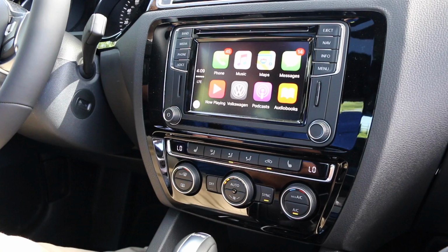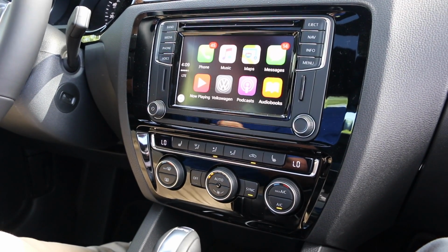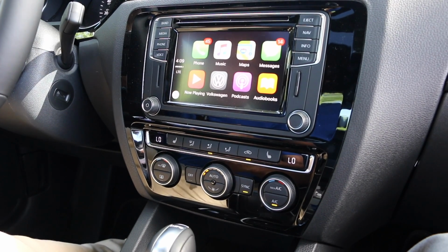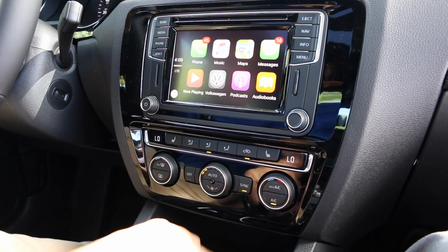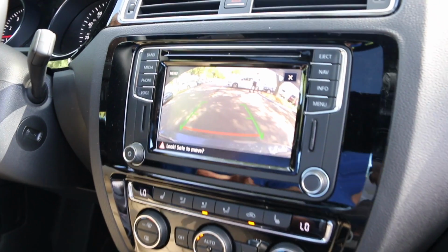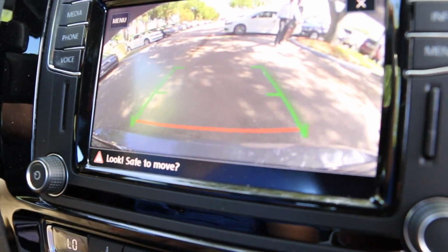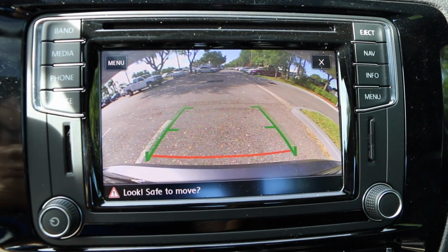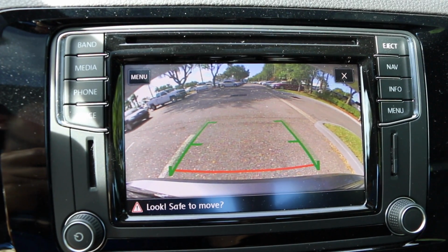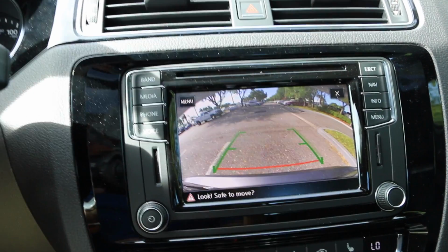So number 5 is safety. This car has so much safety, it's unbelievable how many things they packed into it. So first off is going to be your standard backup camera. It's a nice size screen, nice quality, nice and clear, not too glitchy or jittery. And the fourth thing is going to be the cross traffic alert in the rear. So as a car approaches me, it gives me a beep to let me know that someone's passing.